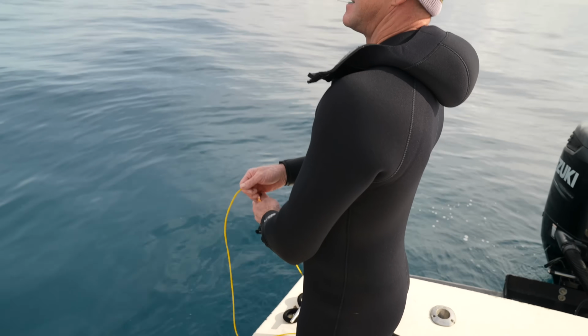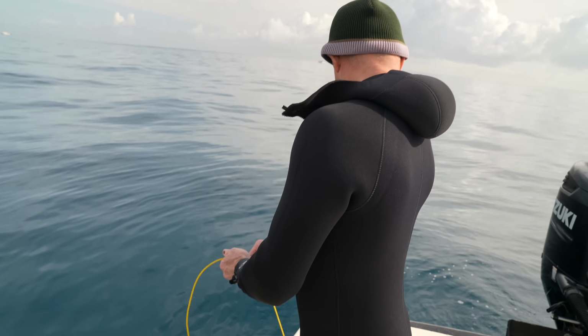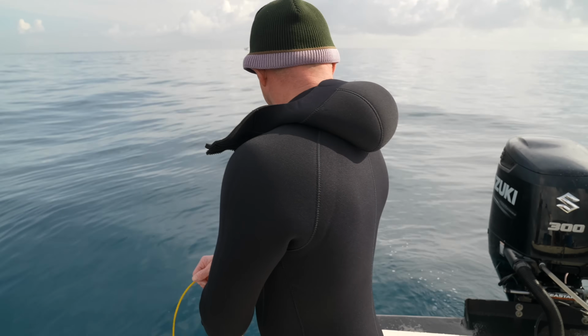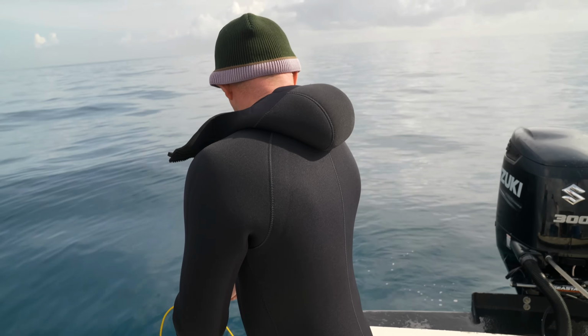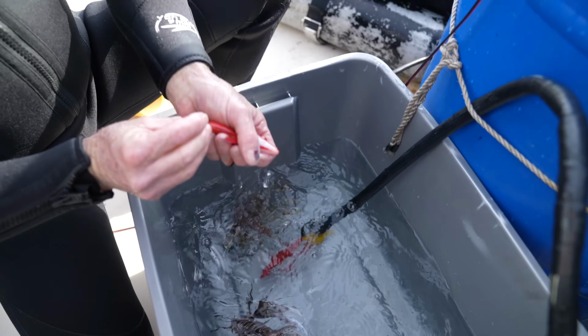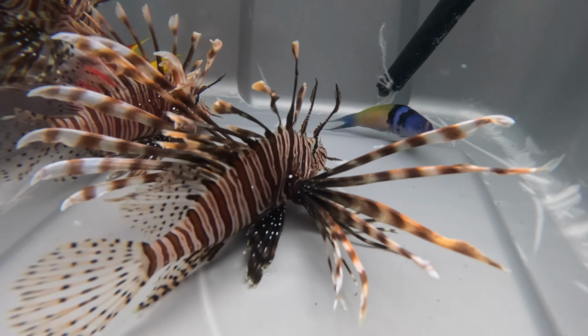They're hanging at about 30 feet. So right now, Ollie's bringing up the bucket of fish very slowly. Why is that, Ollie? Well, their air bladders, as they come up, they tend to expand. Right. And you don't want to blow them up. So this is what we ended up getting on the first dive. Wow. Those are some pretty fish right there.